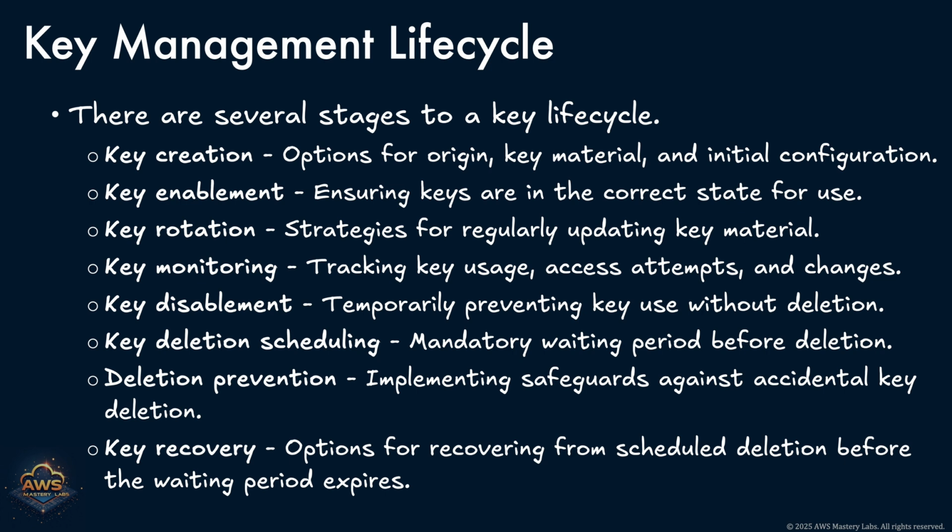Next comes key enablement. A key must be in the enabled state to be usable for encryption or decryption. This state is important. It allows you to control whether a key is actively usable in your environment. You can also disable and re-enable a key at any time as part of your operational workflows. Over time, best practices recommend updating key material, and that's where key rotation comes in. AWS KMS supports automatic rotation for customer-managed keys every year, helping reduce the risk of long-term key exposure.